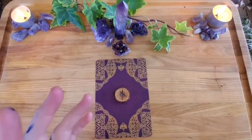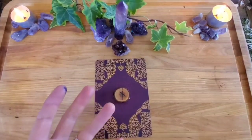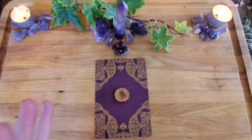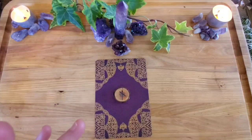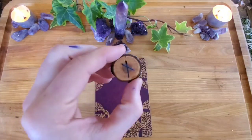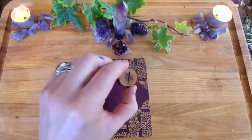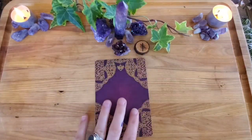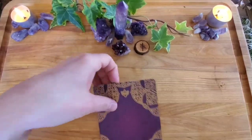So find the thing that you can express yourself in, through word, through color, through sound, whatever it is. Find that thing and use it, because that will unbind you. That will unbind this kind of constraining energy that you have. So we're just going to put your rune here, and we're just going to get into your Rumi card.